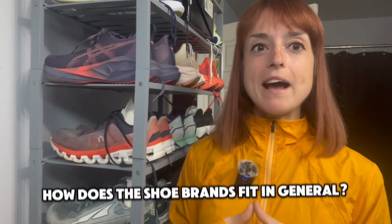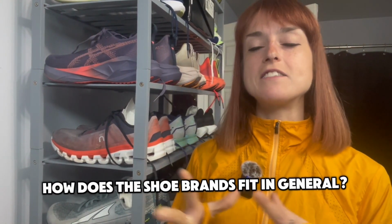So let's talk about how the different shoe brands fit, because this will just kind of set you off in a direction as to if you'd like to check out some shoes and what shoes might be a good fit for you. These are just generalities, and each of the shoes within the different shoe lines definitely fits differently, but this is a good way to send yourself off in a good direction. So let's see what we got.